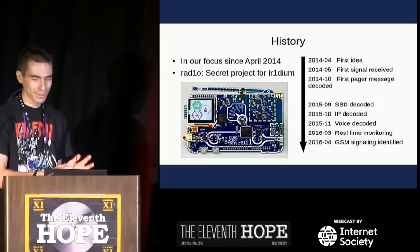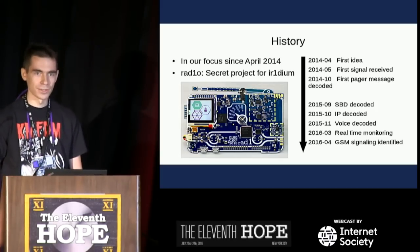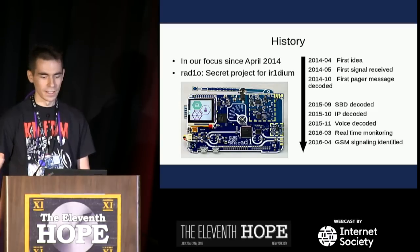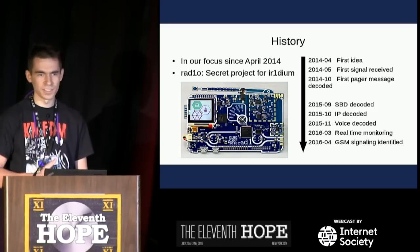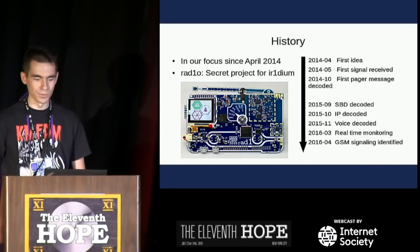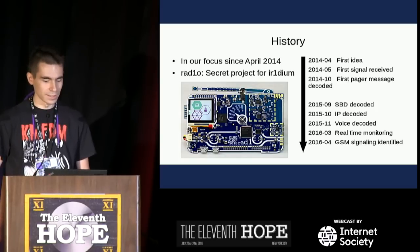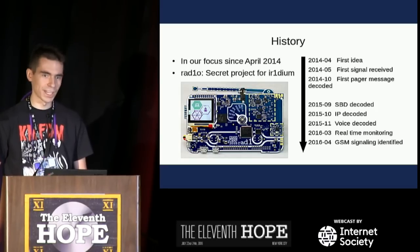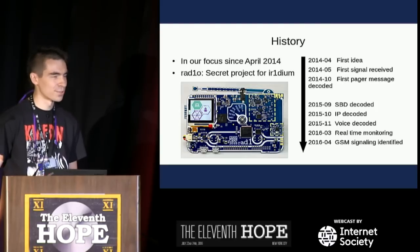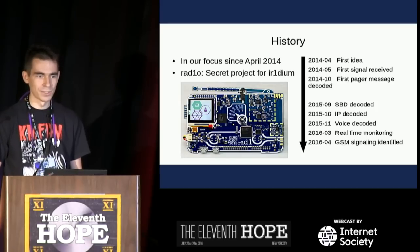And determined we were. So from the first idea, which took us roughly 2 years, until now, we have basically decoded most of the system. With a small gap in 2015, we've worked all the time on Iridium. And in 2015, before camp, there was this small secret project, the Radio Badge, and it is a formidable Iridium receiver. So even with the onboard antenna, you're able to receive Iridium pager messages.